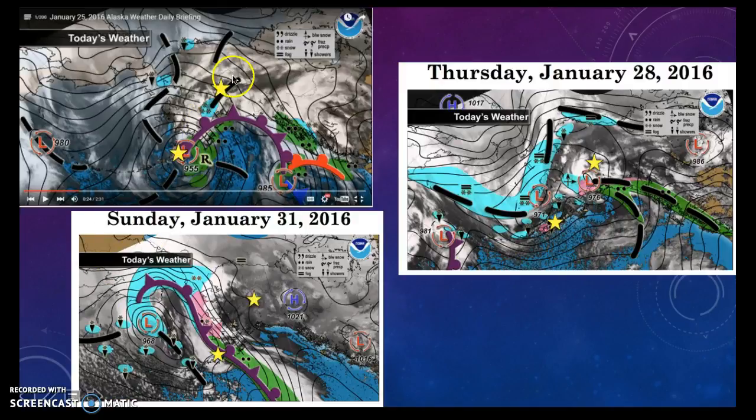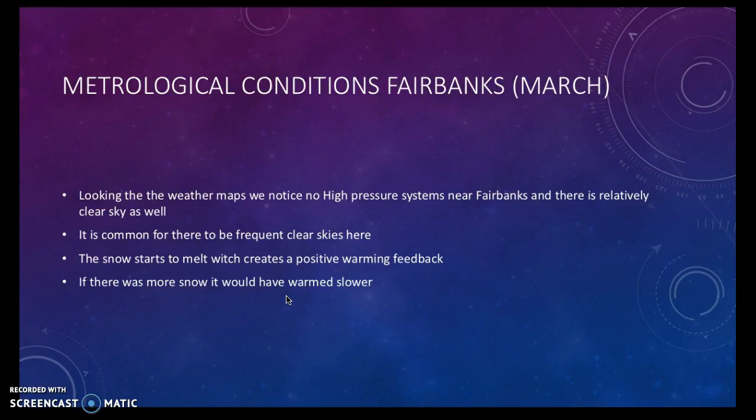Here we can see that it's relatively cloudy, and just that high pressure, but nothing too close. So without the high pressure, it's harder to have a temperature inversion, which our climatology book stated was the main reason for it being so cold generally.